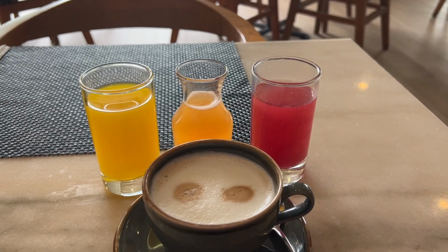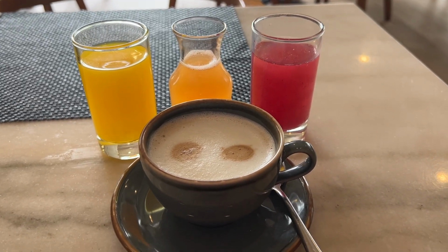You can order hot drinks like coffee and tea. There's also a juice selection over here. We can see these are freshly squeezed juice and also chilled juice that are available. And over here is a cappuccino. So there are, again, like I said, quite a number of stations.